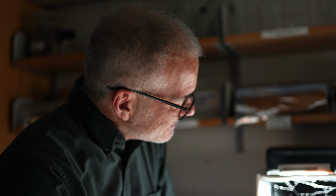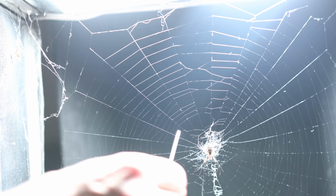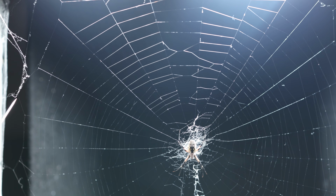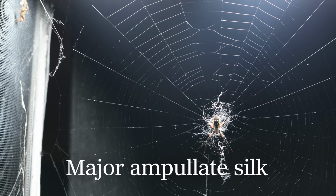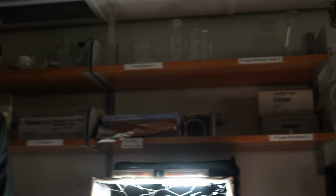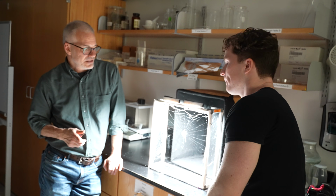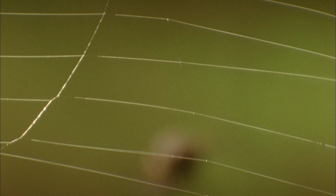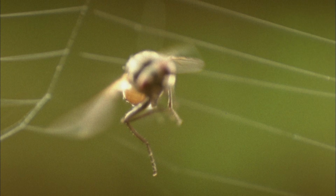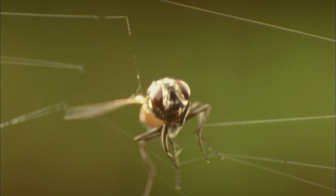We've got the 2 main structural threads in this web. So the spokes on the wagon wheel and the outer framework here, that's all the dragline silk. It's called major ampullate silk if you want the fancy word. The major ampullate is the one that's commonly compared to steel. Yes. Okay. Absolutely. And that's partly because its function in a web like this, a bug hits it, to stop that moving bug, most of the work is done by the dragline silk. To do this, the dragline silk has to be incredibly strong.